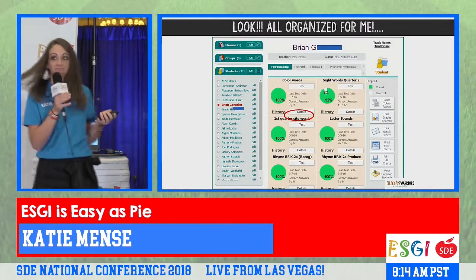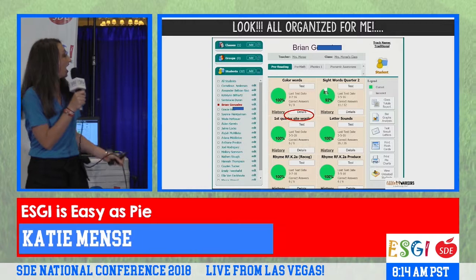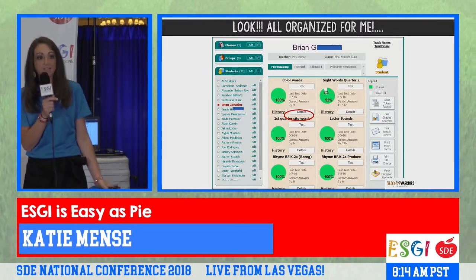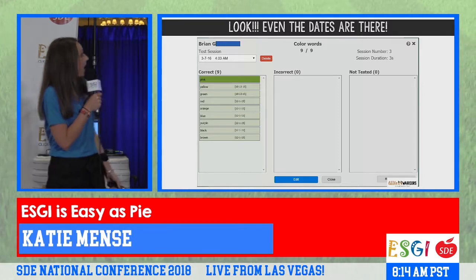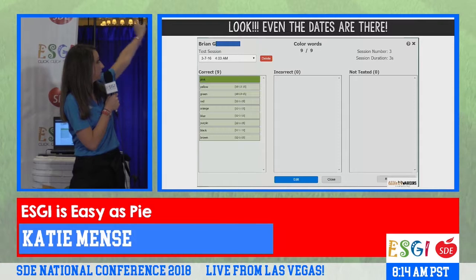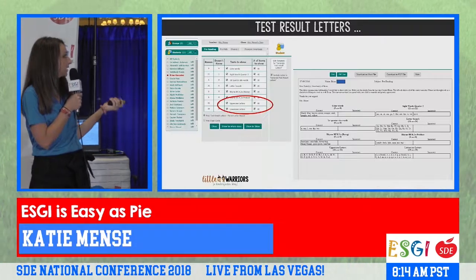But luckily, if you just go to details in ESGI, it's all right there for you. It'll bring up the dates, and it shows you exactly what they got right on that date. And so that's all I had to do, and print it out, and it was all right there for me. So that's what it shows. If you go up here, you just click on details, and that's what it brings up. It shows all the color words and what date they had mastered those on. So that was very helpful.